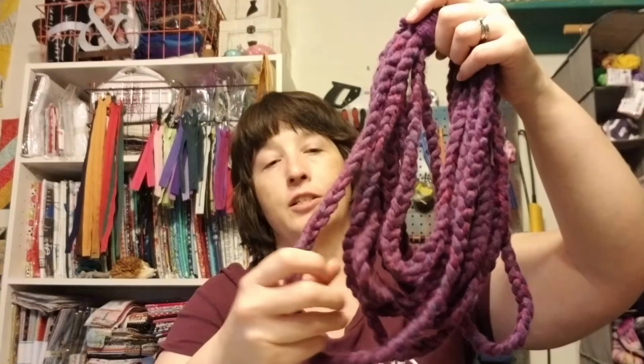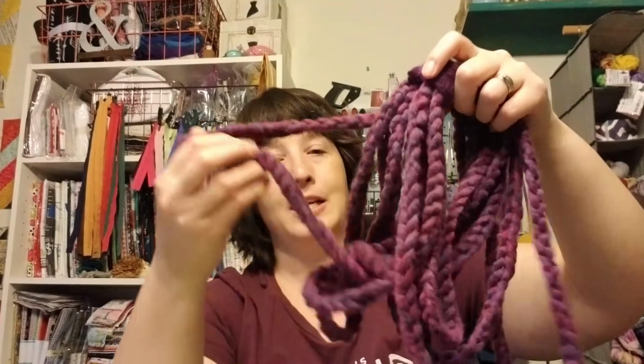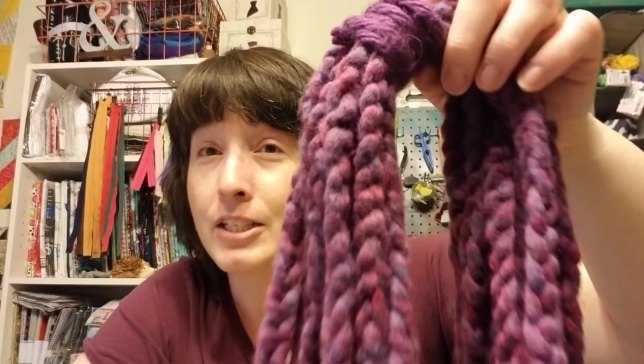If I get this adjusted right, it looks better. But anyway, things are all tangled up. Let's not do that right now. And then I took a contrasting yarn and just kind of wrapped it around and wove it in real good. And there you go. Pretty easy to make.